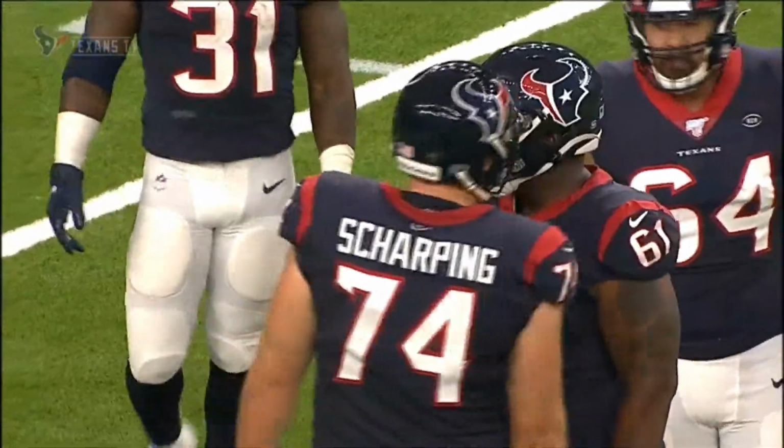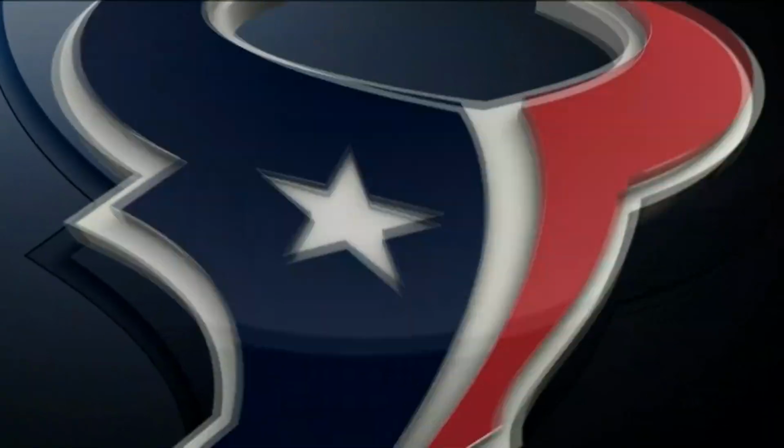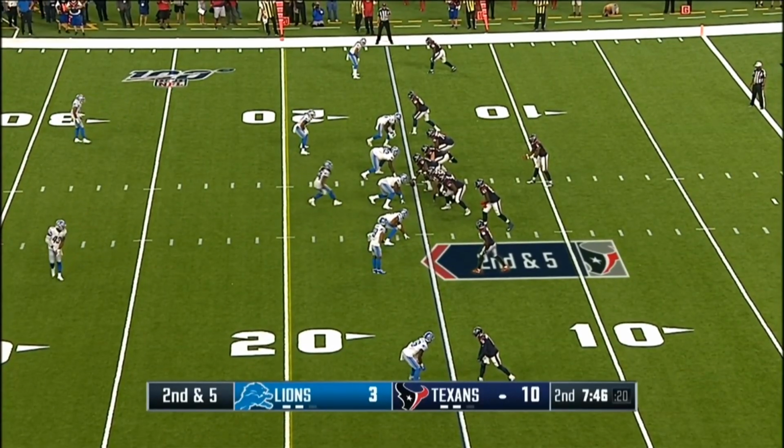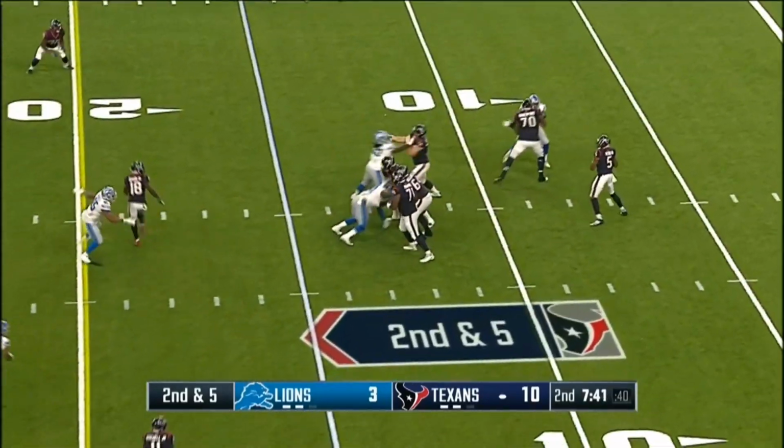Another look at Sharping here. Sharping, this whole offensive line, we were talking to Sandra. Delivered a touchdown pass to DeAndre Hopkins, capping both of those Stars nights.